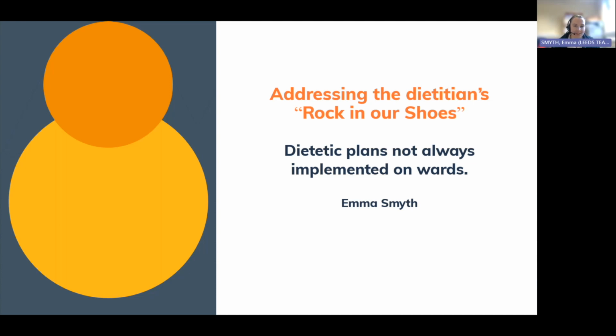My talk leads quite nicely into what James has just been discussing, actually quite similar topics. So yeah, my name is Emma Smith. I'm one of the clinical lead dietitians over at the LGI. I'm presenting today because I attended the Leeds Improvement Method course to learn about where to start when doing an improvement project on a bit of a bigger scale.